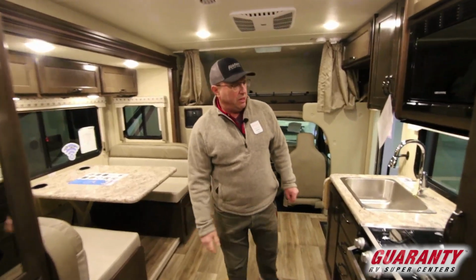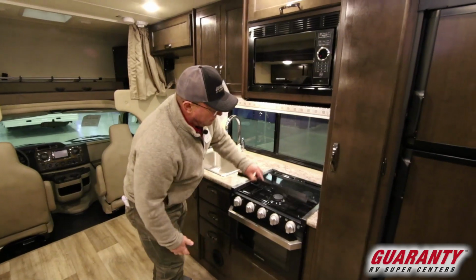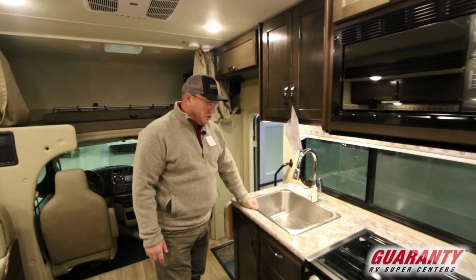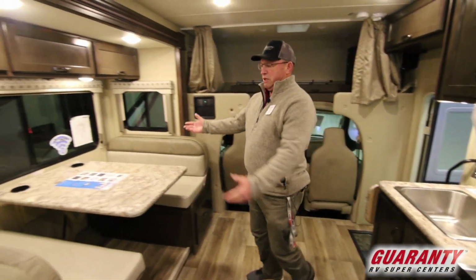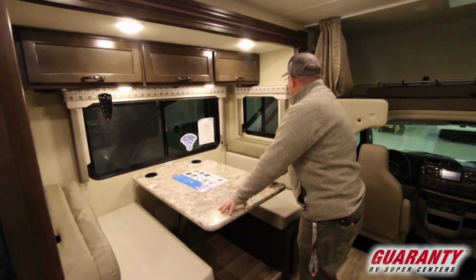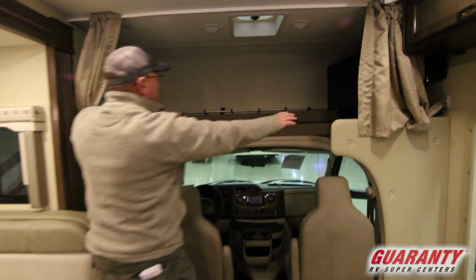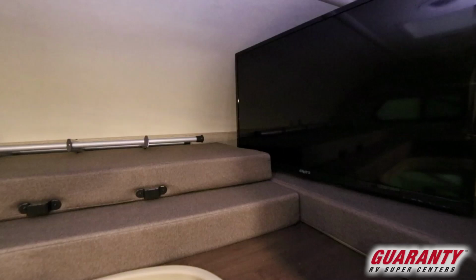As we move out into the living area, we've got our kitchen here: microwave, oven, 3-burner cooktop, really nice looking. I like what they did with these silver knobs here. Storage up above, one big stainless steel sink, more storage here, room for a garbage can. Across from this, we have our big dinette, big table, some of the biggest tables around by Four Winds. Storage up above, one storage drawer below to put extra things in. Up here we've got our extra bed and storage area. Look at the size of that TV, fantastic.